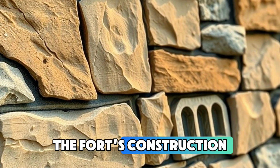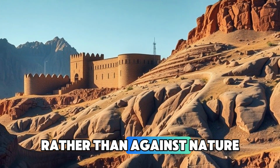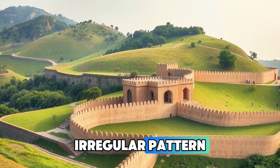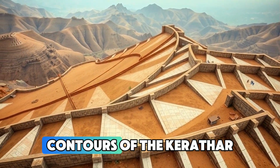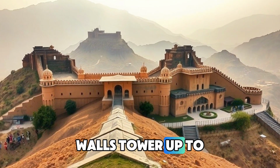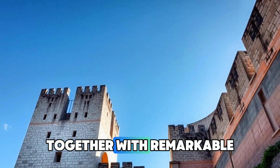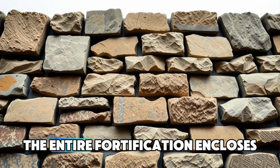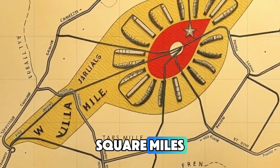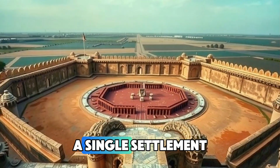The fort's construction reveals sophisticated engineering that worked with, rather than against, nature. Its walls snake across the landscape in an irregular pattern, perfectly following the natural contours of the Kurthar Hills. In some sections, these walls tower up to 30 feet high, built from massive stone bricks that fit together with remarkable precision. The entire fortification encloses a vast area of approximately 20 square miles, essentially creating a massive walled region rather than simply protecting a single settlement.